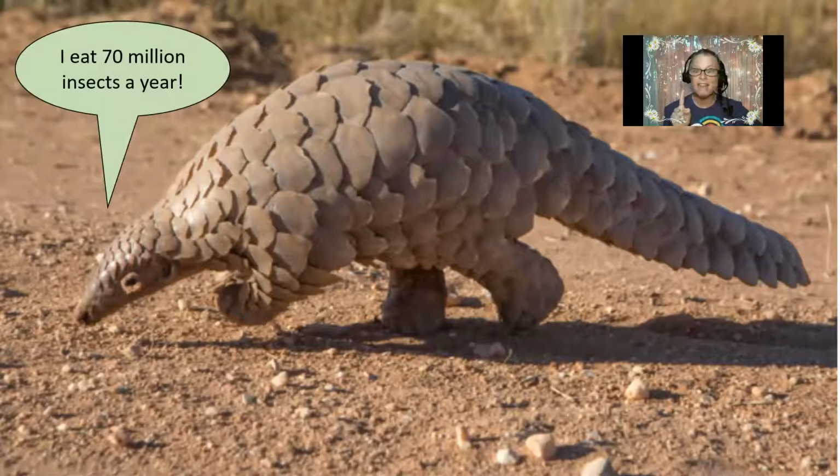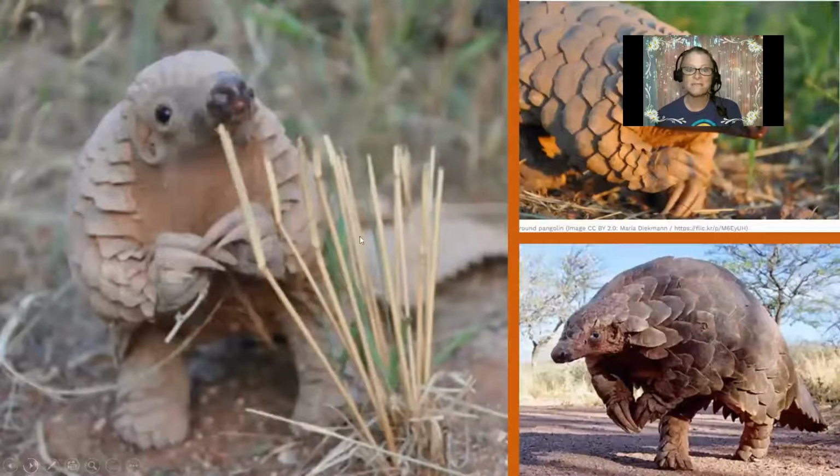One pangolin can eat 70 million insects a year. Think about an ecosystem. If you have 70 million insects that a pangolin takes care of every year, what happens if you remove the pangolin from that ecosystem? What happens if you remove 3 pangolins from that ecosystem? You are running into a lot more termites and ants than that ecosystem was meant to handle. Nature has that very special predator-prey balance. So pangolins serve a very important purpose in keeping the balance where it's supposed to be. They have some other amazing features when it comes to eating.